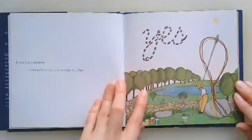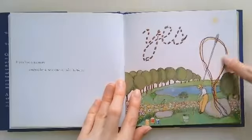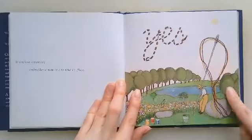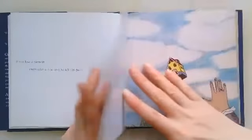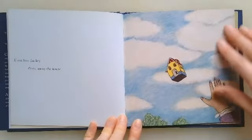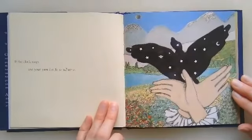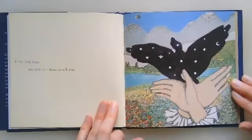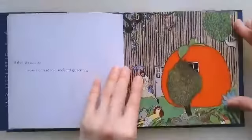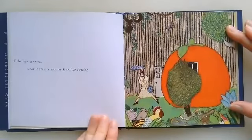If you lose a memory, embroider a new one to take its place. See how it looks like they sewed the word yes? When you make a picture with sewing, we call it embroidery. If you lose the key, throw away the house. If the clock stops, use your own hands to tell time. If the light goes out, wear it around your neck and go dancing.